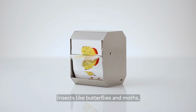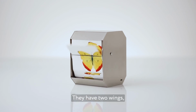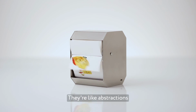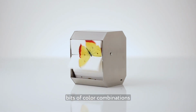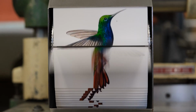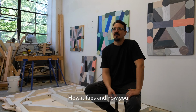Insects, like butterflies and moths, they're like little machines. They have two wings, very similar to how the paper hinges on the machines. They're like abstractions going through space in a way like a moving image because they're bits of color combinations that just are free to fly through space. Each individual animation has its own character. How it flies and how you interpret movement.